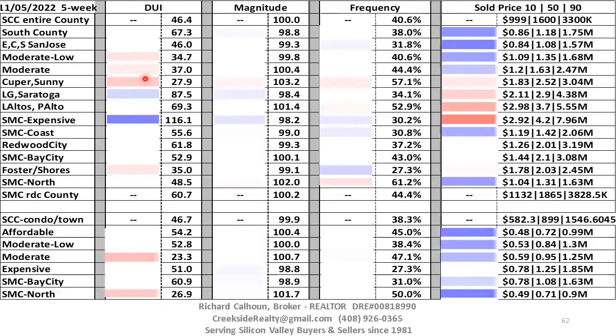Here's the summary of your conditions: DUI, magnitude of overbidding, frequency of overbidding, sold price. You can look at your geographical area and see the market conditions, or you can come over to the right here and look at your price range and see what conditions you expect.